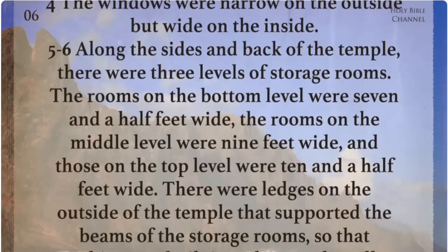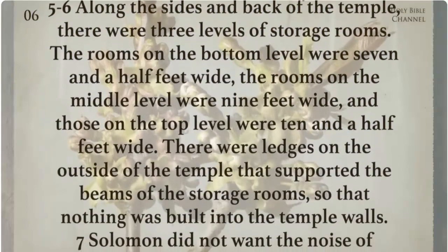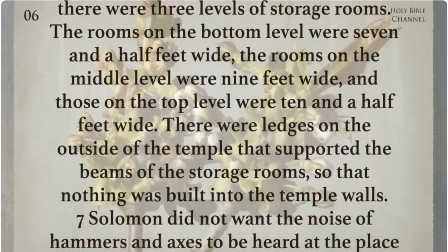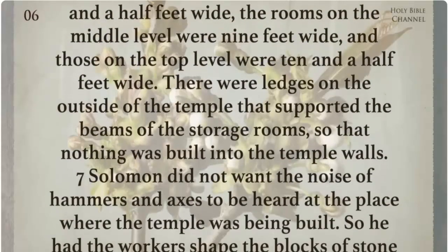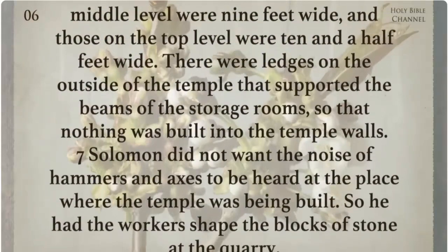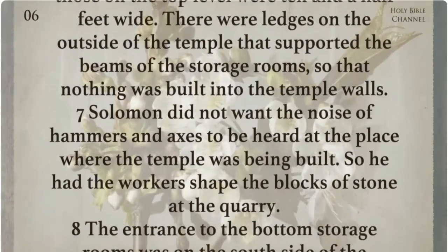There were ledges on the outside of the temple that supported the beams of the storage rooms so that nothing was built into the temple walls. Solomon did not want the noise of hammers and axes to be heard at the place where the temple was being built, so he had the workers shape the blocks of stone at the quarry.